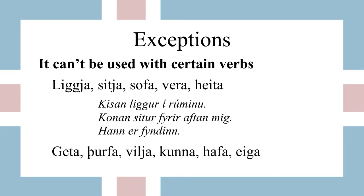Also for verbs that act as helping verbs. So these are can, need, want to, know how to, have, should. These ones right here, you just have to use these in the present tense. So ég get ekki komið á morgun. I cannot come tomorrow. You just have to use the present tense.